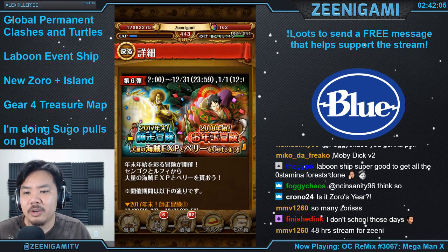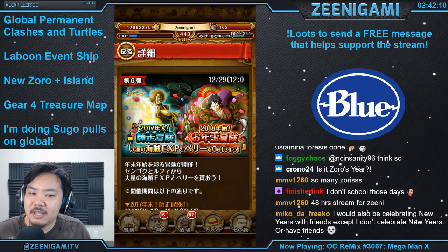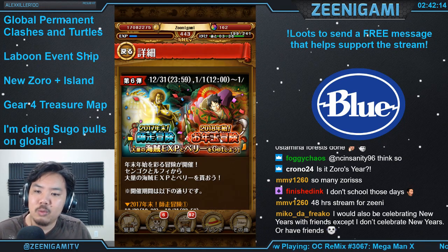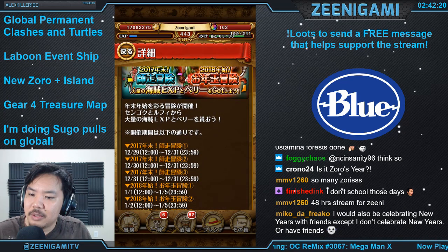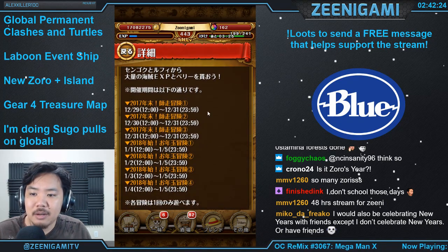So here is going to be an end of the year celebration. It's going to be the end of 2017, clearly represented by Sengoku. And the beginning of 2018, which obviously is Kimono Luffy. It only makes sense, right? So these missions are going to give you lots of XP and berries. You can only do it once per day, and it's only going to be around for 1 day.